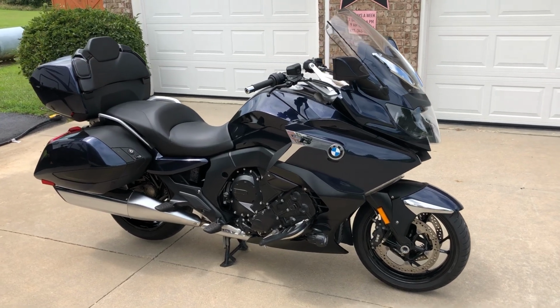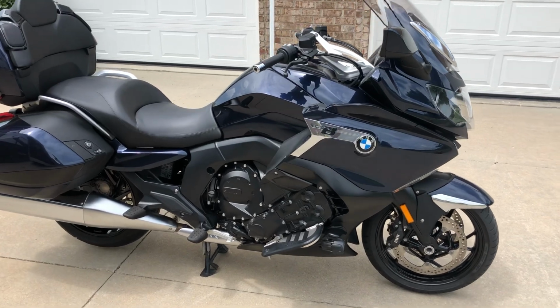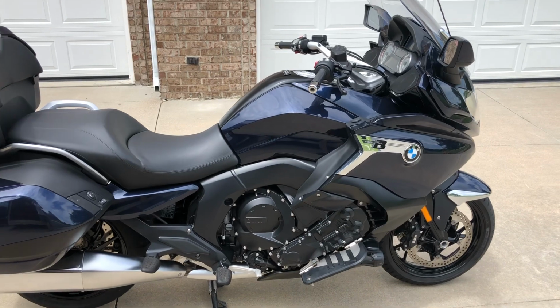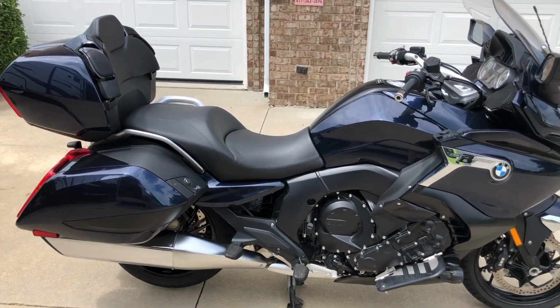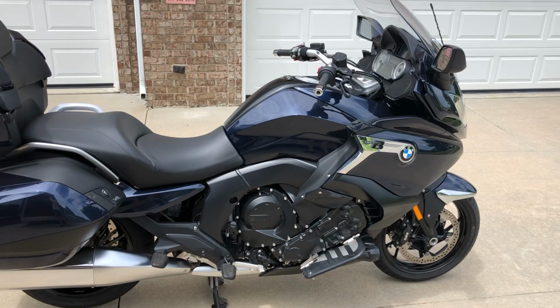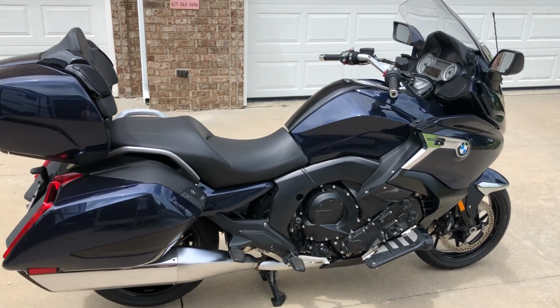This is a 2019 BMW K1600B Grand America. This bike is in like new condition. It has only 3,018 original miles on it. It is one heck of a touring bike.